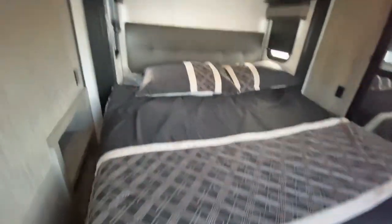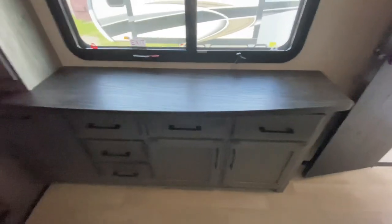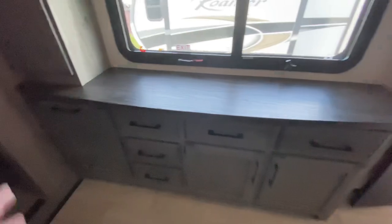All right, there's our king bed, and we're gonna have plenty of charging up top, those little blue lights, little shelf. That's gonna be on both sides of the bed. We'll have power outlets, nice CPAP station over here. Great big dresser with plenty of storage on it. And then a great big closet to go along with it.